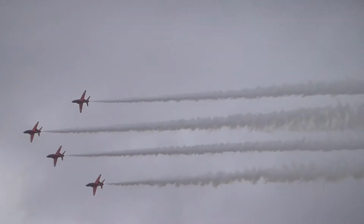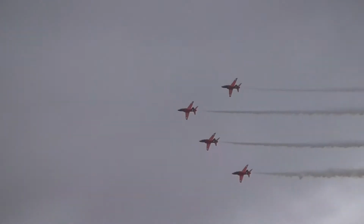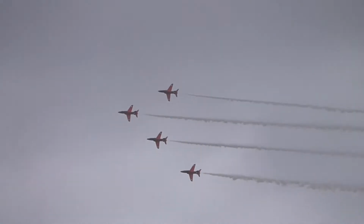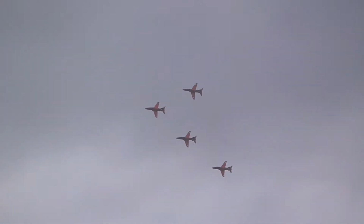Normally we fly our formations with odd-numbered pilots on the left, even-numbered pilots fly on the right, but now we've got Reds 2 and 4 on the left and Red 3 on the right. So they're about to switch back to the normal sides now. They're going to perform the slalom.